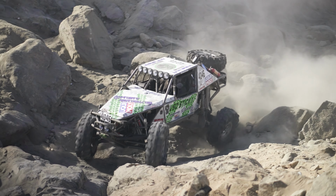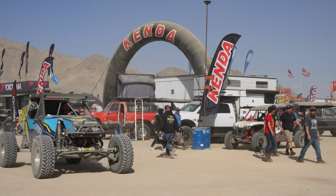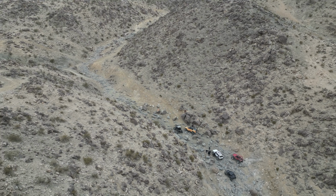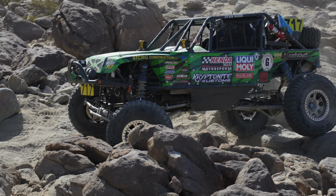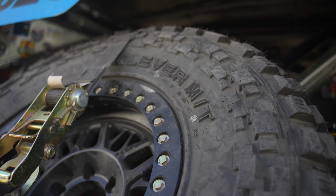For Kenda Tires, this year would prove to be an exceptionally exciting year, as although Kenda Tires has been coming to King of the Hammers as a vendor for the last few years, this year was the first year that not only one, but two different race teams will be featuring Kenda Tires on the race vehicles. More specifically, Kenda's new mud terrain, the Cleaver MT2.